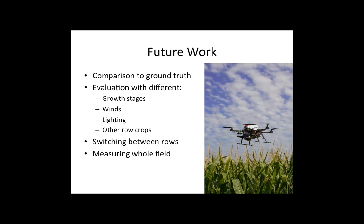under different growing conditions. Of course, wind is a key factor, and lighting as well. Fortunately, if you've worked with laser scanners before, they don't always work well outdoors. What we found is that in this downward facing configuration, unless the sun is really right on the horizon and pointing into the scanner, we don't see problems with it being oversaturated. It tends to work well in these environments, but that's definitely another thing we need to consider.